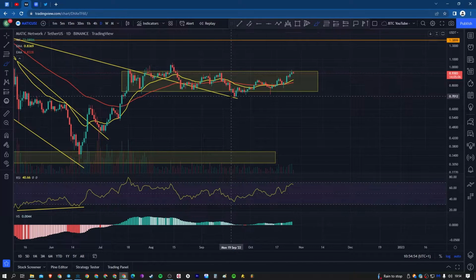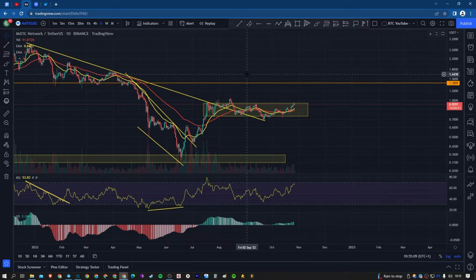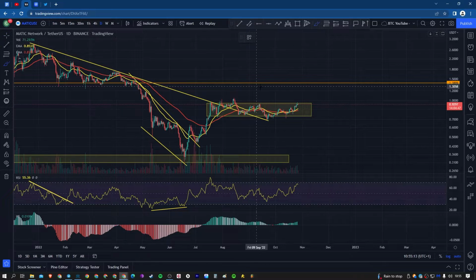Obviously, we broke outside the range, but coming back inside the range, retesting it again as support. And then since then, we're on the way back up to the top of the range again, aren't we? Which is where we're currently sitting from what we can tell. And, you know, it's really clean. It's fairly clean sailing for Polygon, you know, back up towards this $1.40 level if we do start to break out of this range here with a good amount of volume and aplomb.